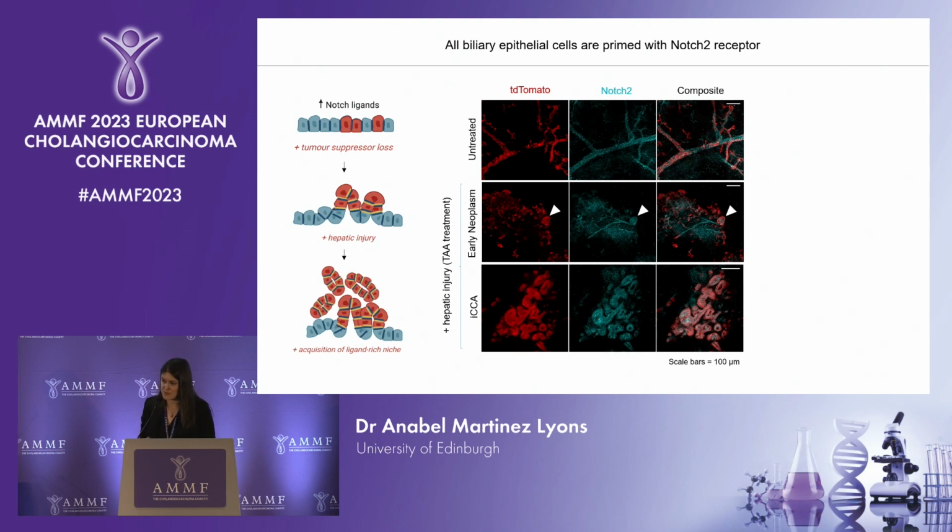But what's important to mention is that all biliary cells, in the context of health, in early ICCA, and then in established ICCA, all express Notch2. So basically, if you're a biliary epithelial cell, you'll express this receptor. What we can't tell from these images is whether this receptor is just expressed or whether it's being activated. So I'll come back to this in a moment.